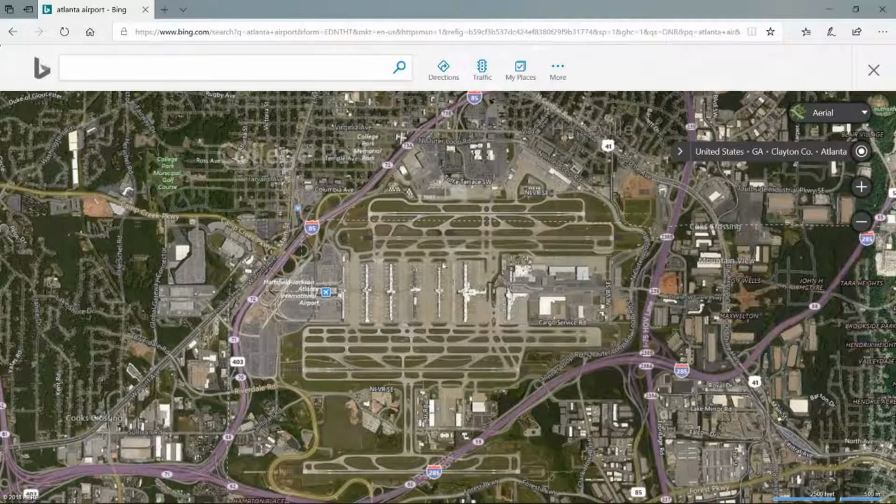This is Atlanta. Atlanta's got 5 runways. Get the runway here at the top. It's runway 8 left, 26 right. That one's 9,000 feet. Then you've got 9 right, 26 left. That one is 9,999 feet, so about 10,000 feet.